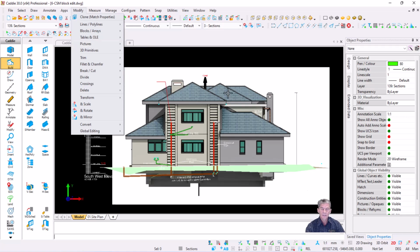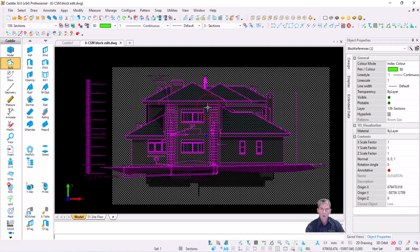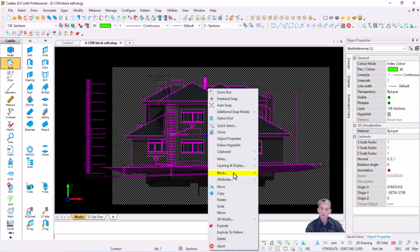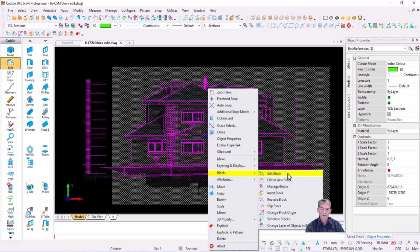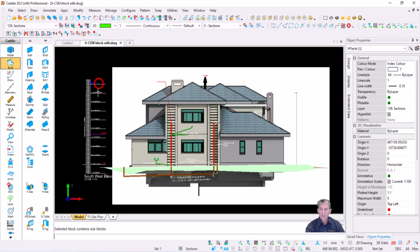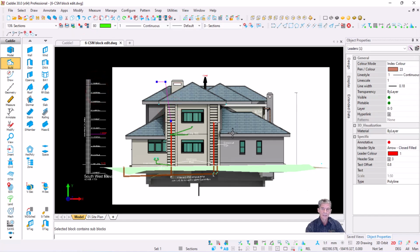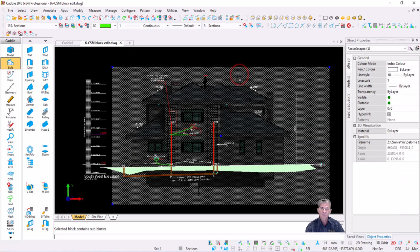So the enhancement is that it's going to be on your CSM. So what that means is I'm going to select my block, I'm going to right click, and we go into edit mode. So we go down to block and you're going to say edit block. So now it's like single individual components like text, or it can be lines, as Caddie confirms, or a leader. And now as you can see, I've got a picture in the background.